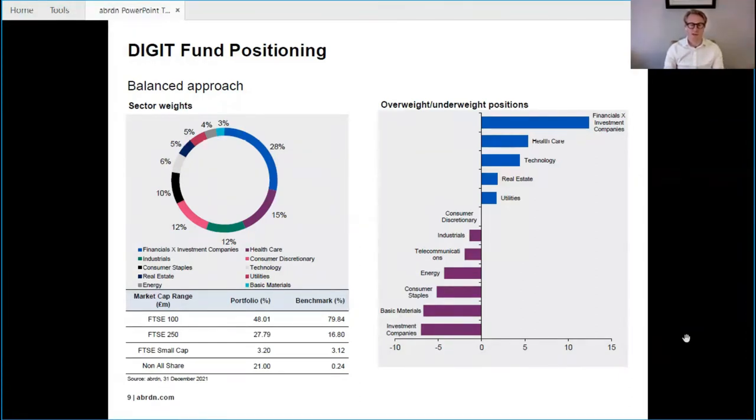It's worth saying, though, that that's a very broad area, encompasses banks, asset managers, stock exchanges, as well as a range of different insurance companies as well. So it's a very broad exposure that we have within that space.